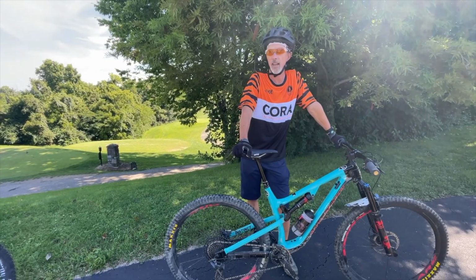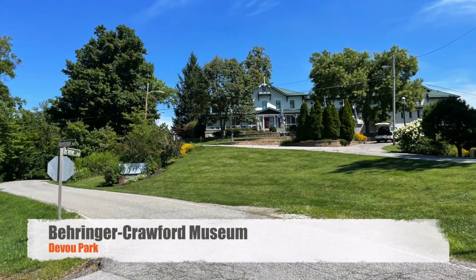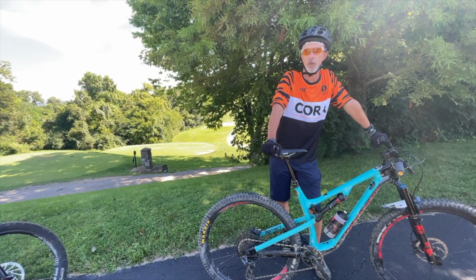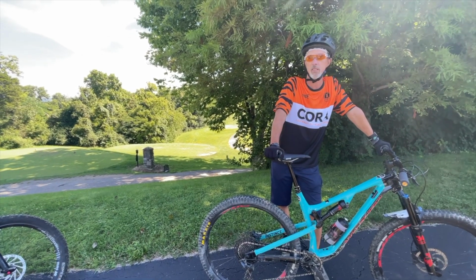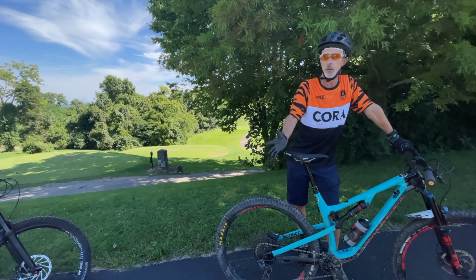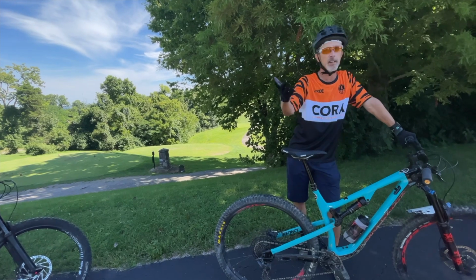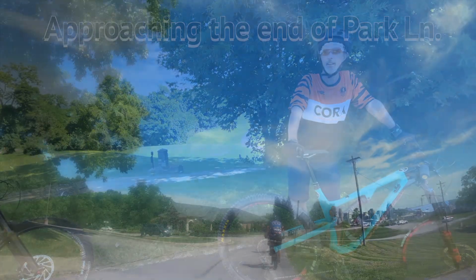So the park just has many other amenities, including the Behringer Crawford Museum, which used to be the house for the family whose last name was Devou. Many years ago, they donated this property to the city of Covington, along with a very sizable trust fund to help maintain the park. So their house has been turned into a museum, which is a great little local gem. So a lot to see if you want to come out here and ride. Maybe your family doesn't want to ride, they can spend the day up here in the park, and everybody can have a great day.